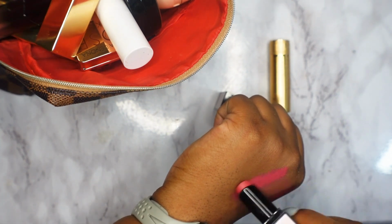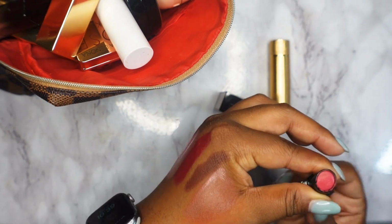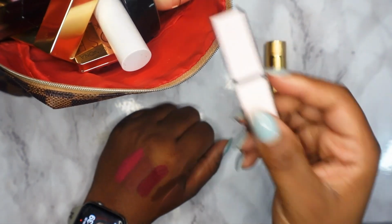So this is like a nice pinky shade. This looks really good with the brown lip liner. This is not matte. This has more of a satin finish. Again, I don't really use it that often, so it's definitely time to put it to use.